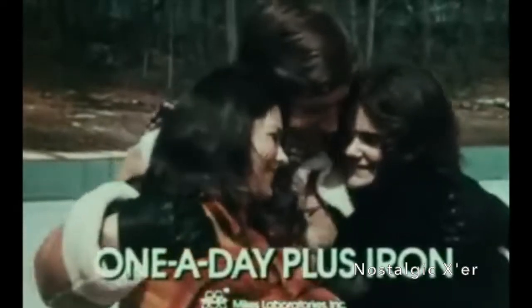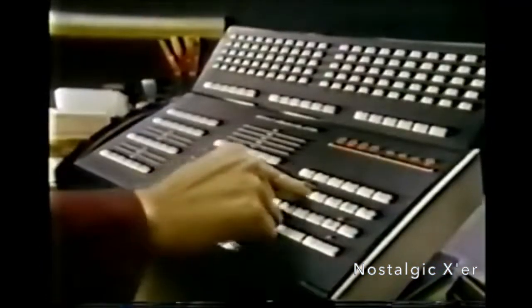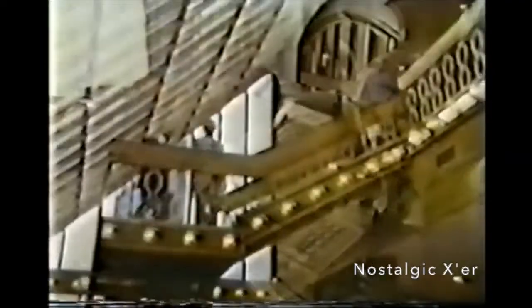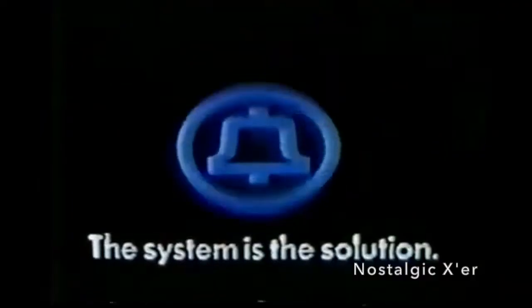One-A-Day girl. The problem? Keeping the busy Red Lion Inn near Seattle running smoothly and profitably. Working with the hotel, a Bell System team headed by Eileen Skidmore proposed this solution. An electronic communication system that speeds room status information to the front desk and to the housekeeper. That's done. Even automates wake-up calls. Result, the owners want new Bell systems for their 38 other hotels. Another case that shows the system is the solution.